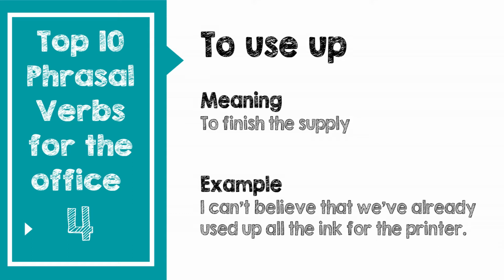Another example would be paper. This happens all the time in the office. You're running low on paper, you go to print out that important document and you have run out of paper.